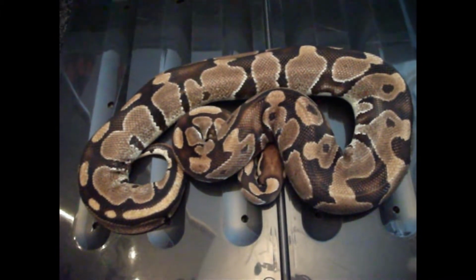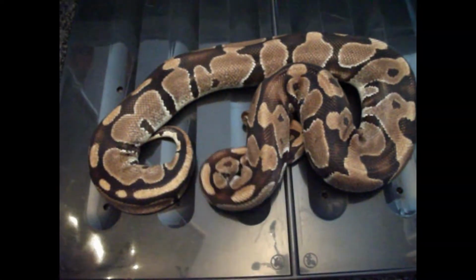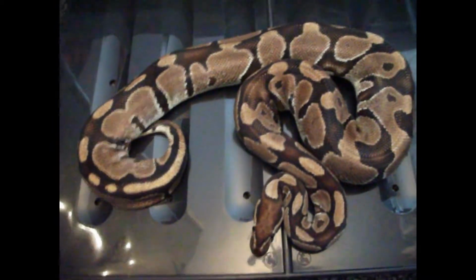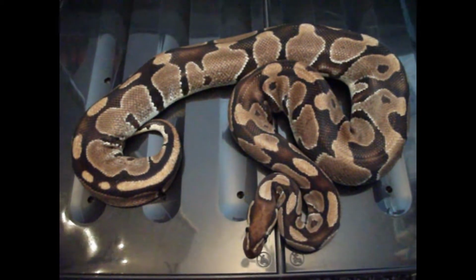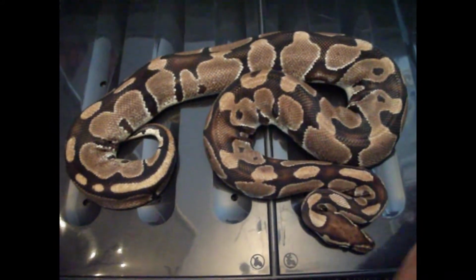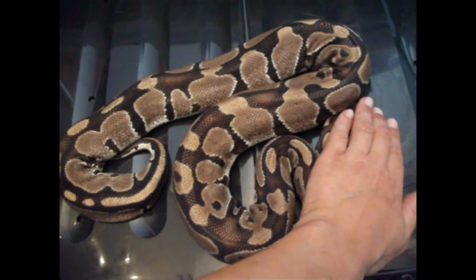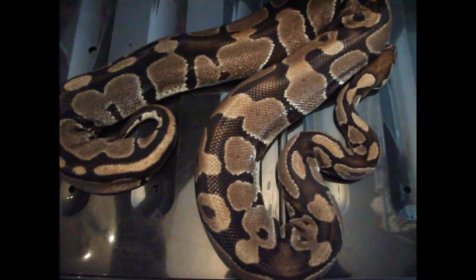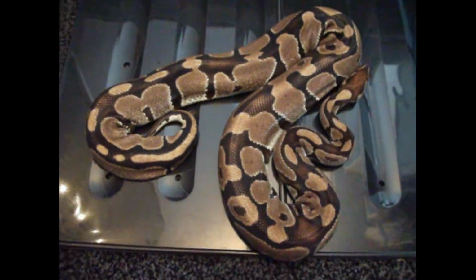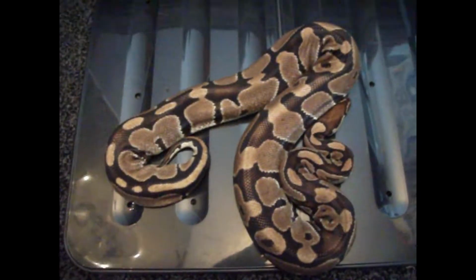On inspecting her, she'd still got quite a visible bulge in about the last quarter of her, so from here downwards. And to be fair, they were huge. So I packed her away and left her for another day, just to see whether she would lay the rest on her own. After leaving her an extra 24 hours, she still seemed to have these rather large lumps stuck in her. So I removed her from the eggs.